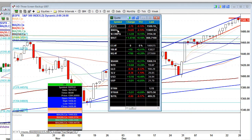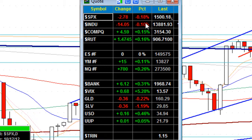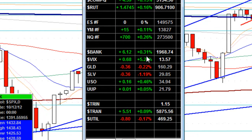What took place today? We had the S&P and Nasdaq, or the S&P and Dow rather, in bearish territory, but not by too much. S&P down 0.2% though, but the Nasdaq climbed higher, up 0.15%, and the Russell is up about the same. Banks also up 0.31%. However, for the majority of the day, the banks were actually in negative territory. But check this out, the VIX is on the rise big time, up 5.3%. We are now at 13.5, gang. Gold off by 0.22%. Silver off by 1.2%. Crude oil up 0.5%, and the US dollar up a fraction.